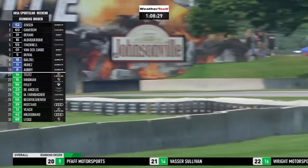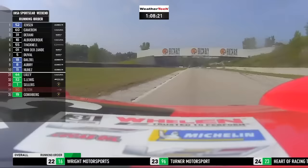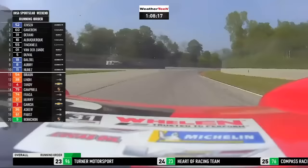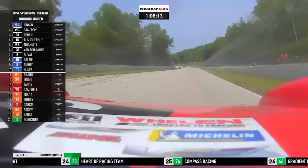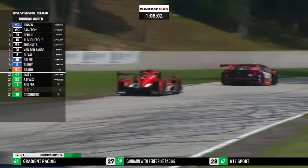IMSA WeatherTech Sports Car Championship, the IMSA Sports Car Weekend at Road America. And as he has done since the drop of the green flag, after capturing pole position, the 31 Whelan competition car, now driven by Pipo Durrani, in second place. Actually, I was about to say still leading, but it's in second place in class.